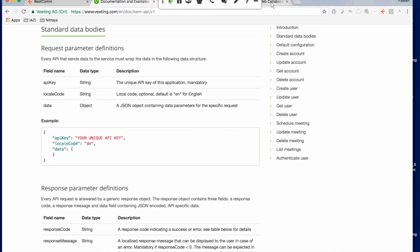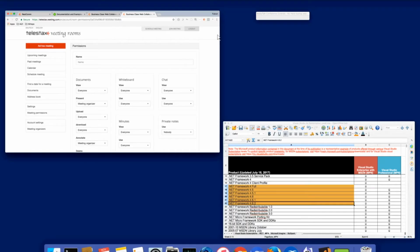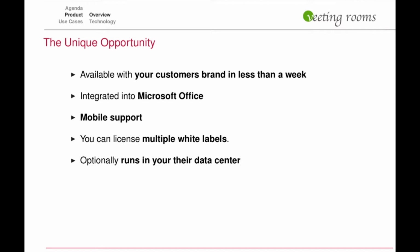This entire solution is available with your brand, with your URL, and Veeting itself will not be visible at all. So you can take this product and make it your own. Now, to finish off, I would like to show you some use cases of existing customers to show you how Veeting is used already in the market. So I'll jump back to the slides.